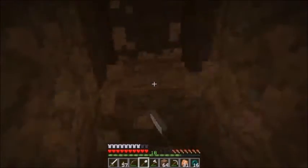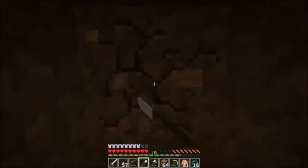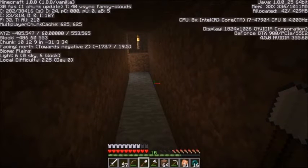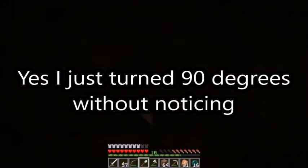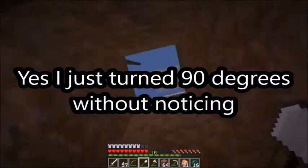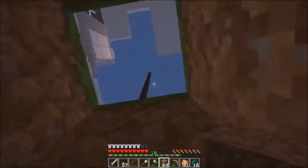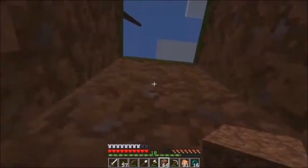Someone's going to come across this later and think, was someone strip mining here? What were they thinking? Strip mining it. Level 60. It's like, why would you do that? Right, okay, I've overshot. I'm next to the tower.